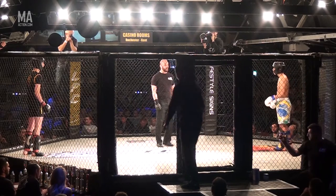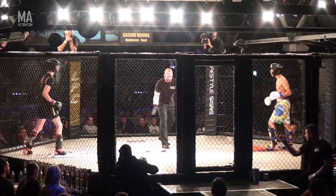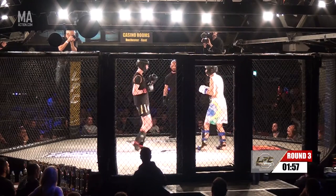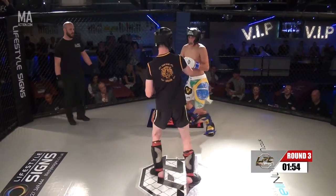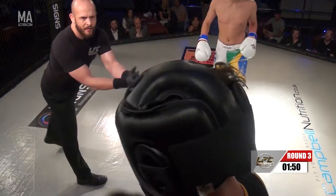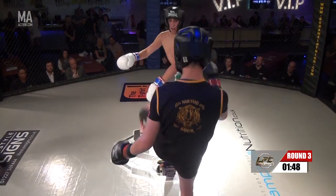So, third and final round, two more minutes here. K1 rules, and Andrew Nichols resumes the action. It's Latta taking on Silva. Latta comes out with some good leg kicks there, and some dirty boxing from Vitor Silva. You've got to be very careful about excessive clinching.